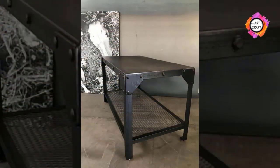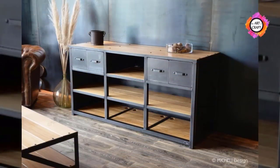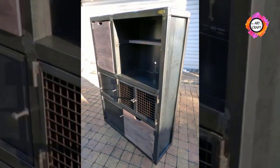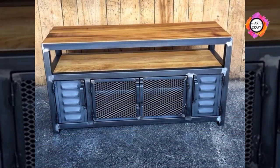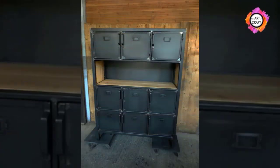Beyond its utilitarian design, vintage industrial steel furniture boasts exceptional durability. Crafted from high-quality steel, these pieces were built to withstand the demands of industrial environments. Thick gauge steel, reinforced joints, and robust construction techniques ensure longevity and resilience. As a result, many vintage industrial steel furniture items have stood the test of time and retained their structural integrity even decades later. Their ability to weather years of use contributes to their desirability and collectability.